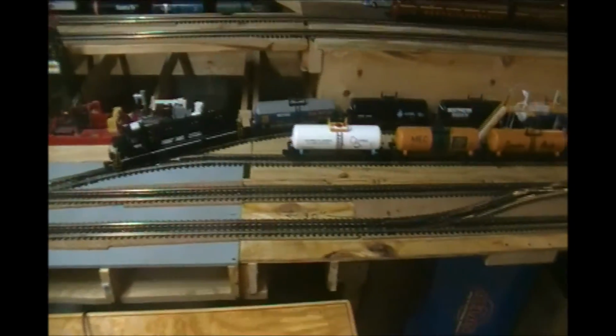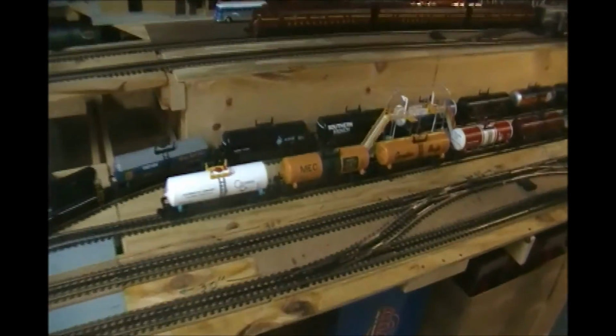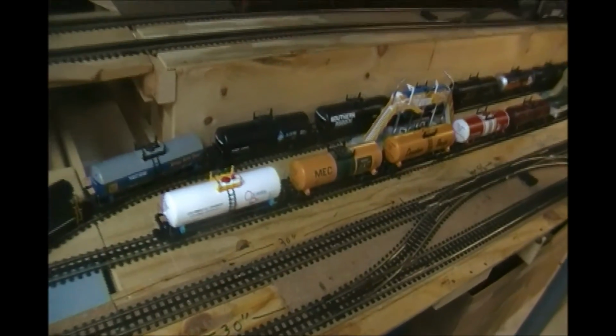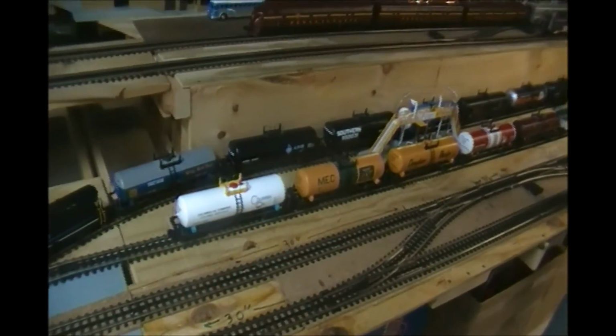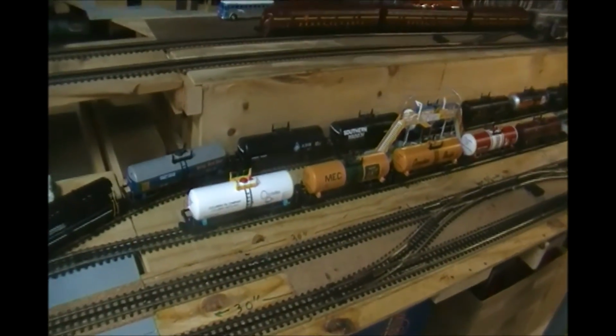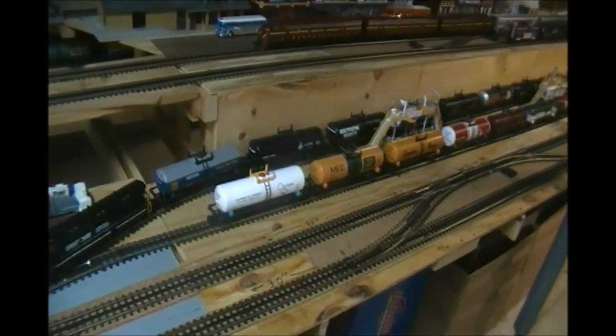Okay, so that's pretty cool. That's just a quick little look at our oil field, which is much more versatile now, especially being over here, because with all the oil cars we have so many MTH unibody tank cars, it's not even funny. We probably have about 300 MTH unibody tank cars. We have a ton of them, and that's just the unibodies.